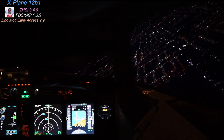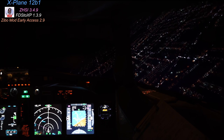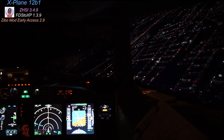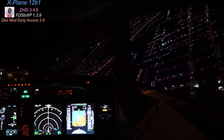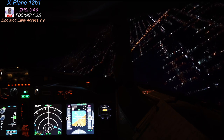You know what? How about we do all right hand turns so you guys have a good view? Thousand to go. It's a nice mix. How about we head out over the water?